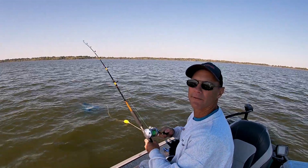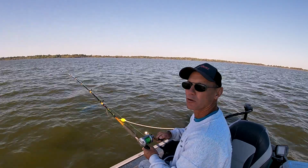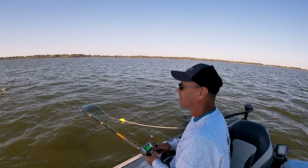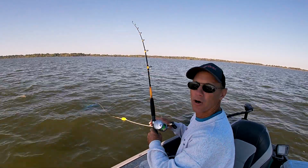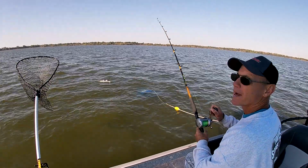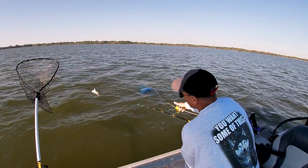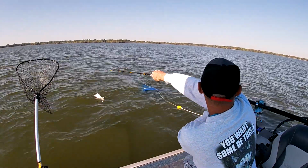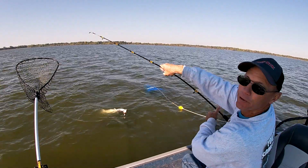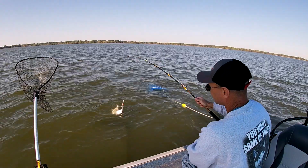Now this one here is a 5'6" model. I like shorter rods. I'm kind of a small compact person anyway, and when I get the fish up close to the boat, if I have to dip the fish, with a short rod like this, I can just reach down here and grab it, and I don't hit nothing back here. It ain't sticking out the other side 7 foot or so. But anyway, I just like little rods.